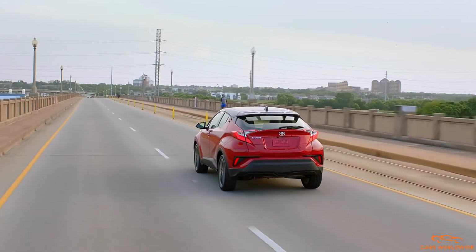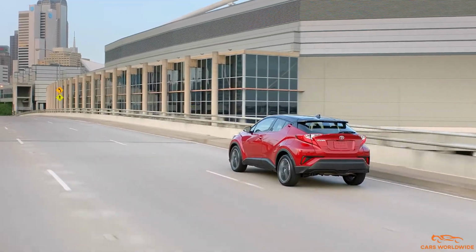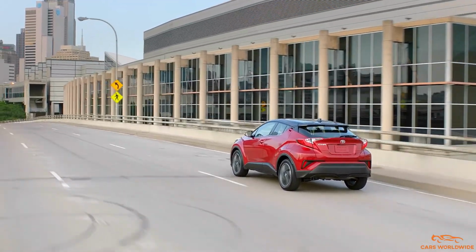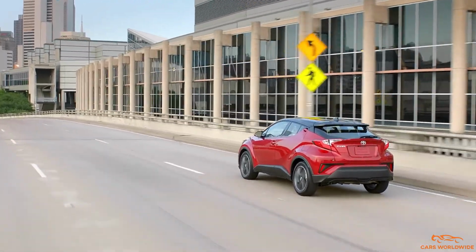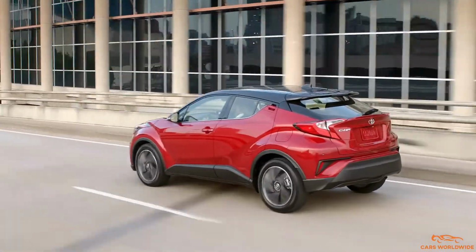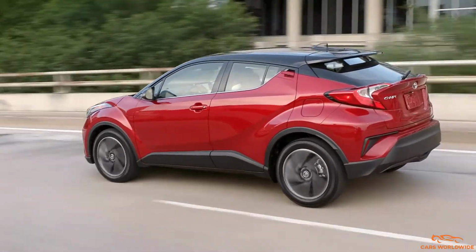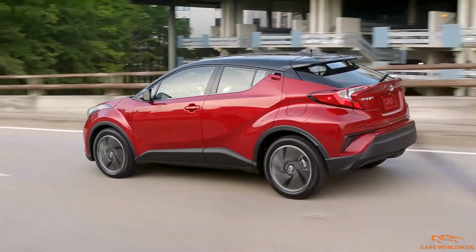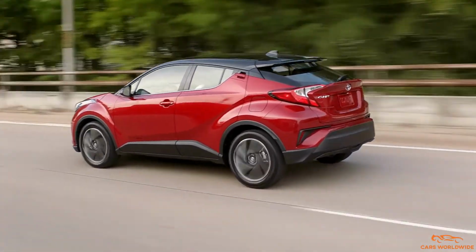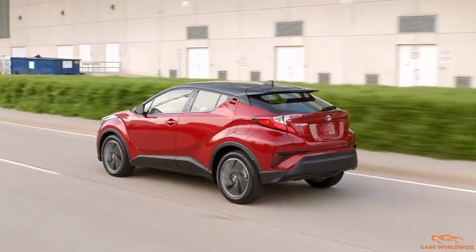The C-HR taps a 144-horsepower 2-liter inline 4-cylinder engine and routes it through a continuously variable automatic transmission. There's no all-wheel drive, no manual gearbox, and not much zest, either. The C-HR performs leisurely, with a polished ride and weighty steering, but ultimately not much excitement, not even in fuel economy, which dips below some all-wheel drive competitors.